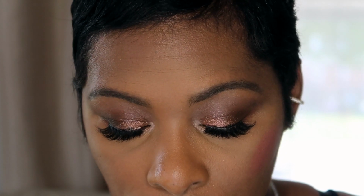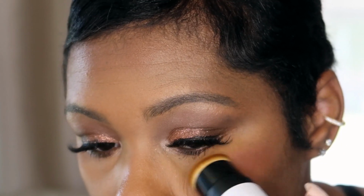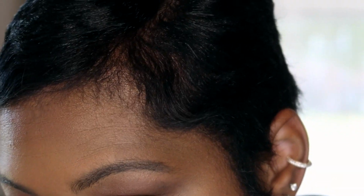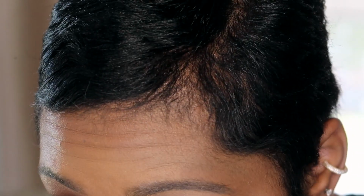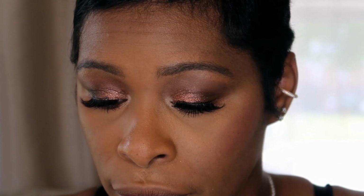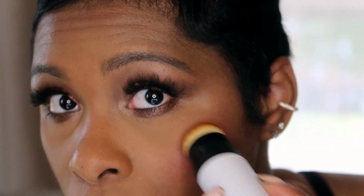The color is pinker than I thought it was going to be. And Mario said use it and blend up. It doesn't look like it picked up any of my foundation. It's a beautiful blush though. It's really pretty. Let me see how it looks if I put it on my hand and then pick it up with the brush. So I got it on my hand. Yeah, it's way pinker than what I thought it was going to be. Yeah, you can do it that way too.